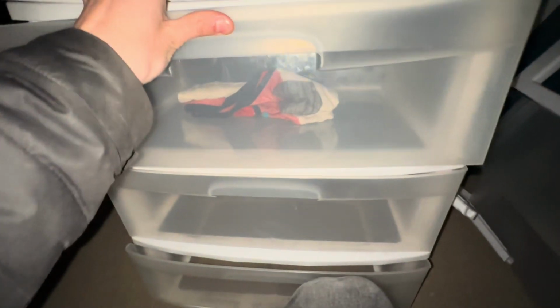A couple more drawers here. This one has a bent top, which is unfortunate. Is this top bent as well? Looks like it. I'm gonna leave this one. Not really much value. Sometimes I take them, but I don't know.